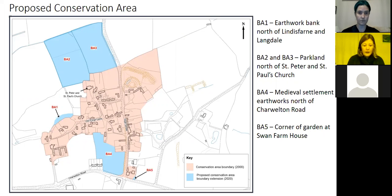And finally, BA5, just down at the very bottom of the map there, the current conservation area boundary cuts off the southeast corner of the garden of Swan Farmhouse, and it's maybe due to the plot having been extended since the conservation area was first designated. But for completeness and to avoid any ambiguity about where the boundary lies on the ground, it's proposed to amend it so that it includes the whole garden.